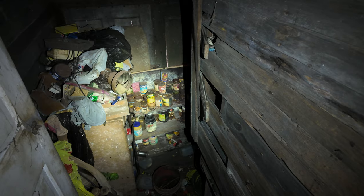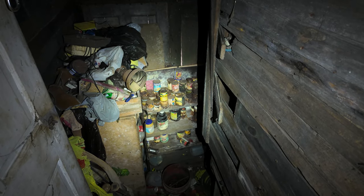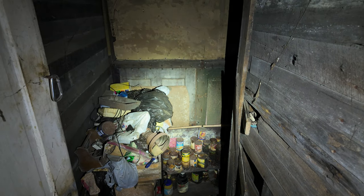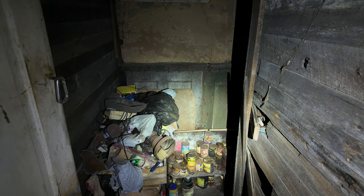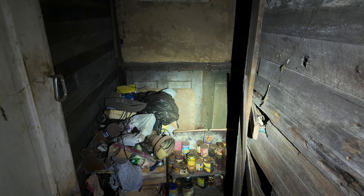Here's our basement access. Now, there is something interesting that I found here last time, and I'm going to kind of give you a hint at it right now. You see that? There's daylight coming through. That's because there are doors right there, and at the time, I didn't know where those doors went to. They do just go outside. I will show you confirmation of that once we are back outside.